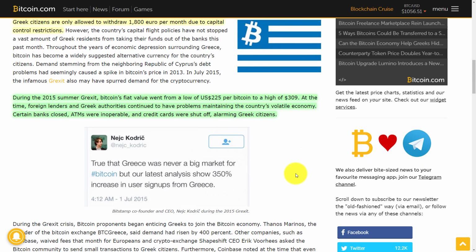which is a problem. It goes on to say here that during the 2015 summer Grexit, Bitcoin's fiat value went from a low of $225 per Bitcoin to a high of $309 per Bitcoin. At the time, foreign lenders and Greek authorities continued to have problems maintaining the country's volatile economy. Certain banks closed, ATMs were inoperable, and credit cards were shut off, alarming Greek citizens. Well, you bet your boots they'd be alarmed. You cut off their money supply, and if food and shelter and water isn't free, well, literally you're threatening people's survival. What do you expect them to do?